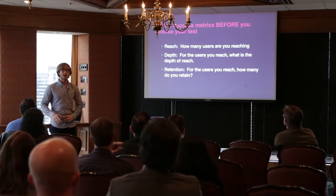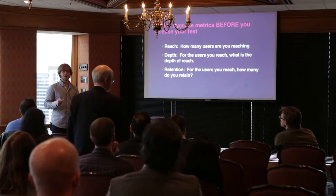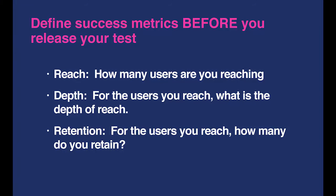And this is super problematic because you're going to try to make the data work for you. So I think it's super important to, before you release your test, define your success criteria. That way, it's completely objective, and you're not going to end up in this bias. So for Discover Weekly, we did just that. We said, OK, what do we care about?